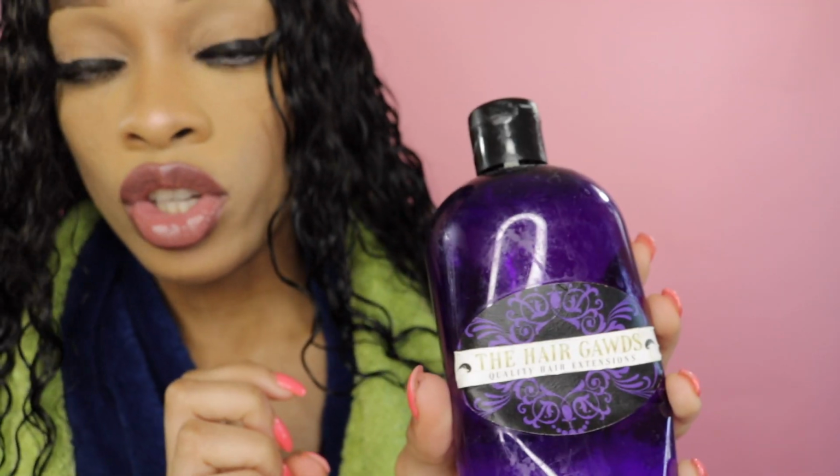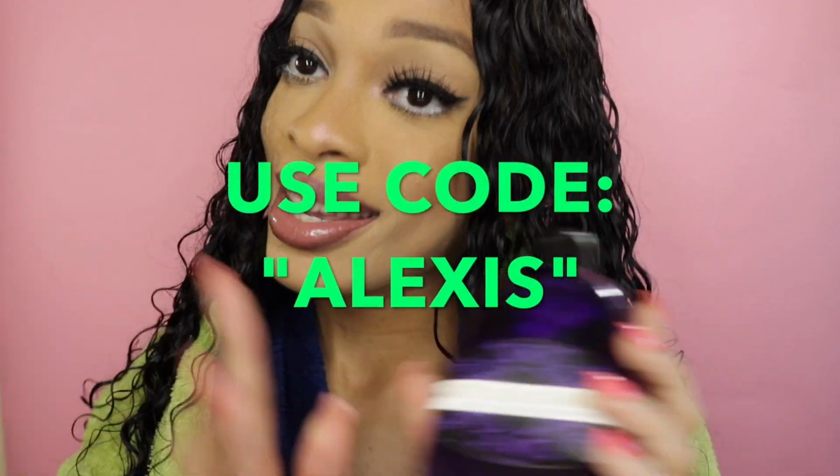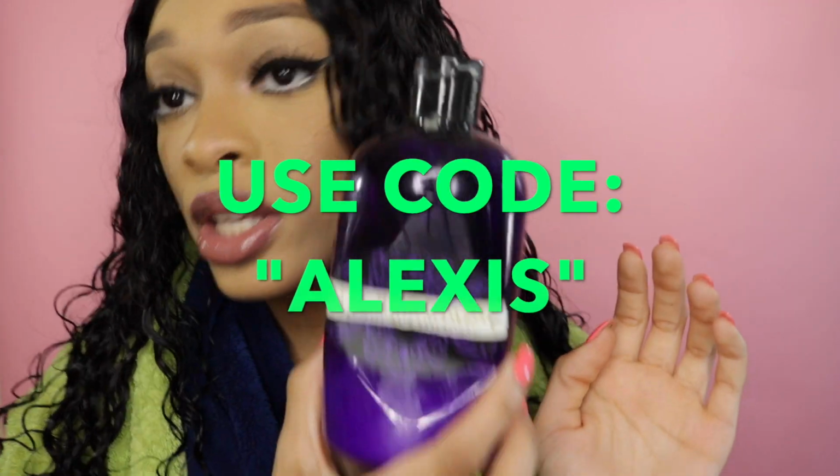I also conditioned it with this intensive deep conditioner from the Hair Gods, and you guys can use my code Alexis to get some coins off of this and any products on their site, and I will link that below. This leaves my hair so soft. That conditioner is the key. I left it in my hair for about 30 minutes. You can leave it in for 30 minutes to an hour after shampooing your hair. And I only shampooed it once.